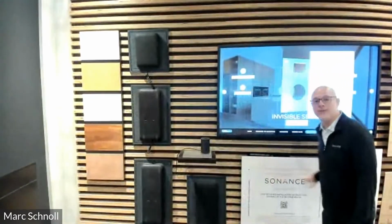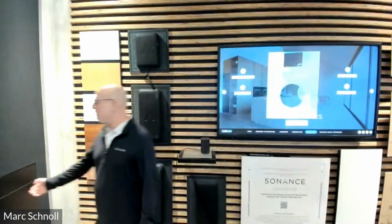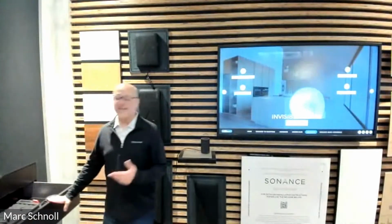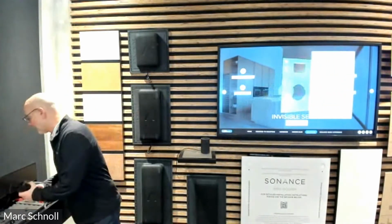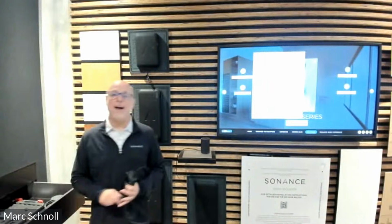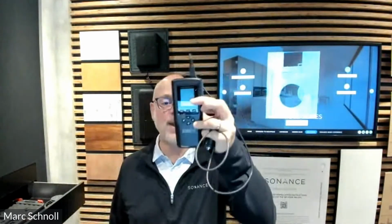In the corners of each of the speakers, what we're going to do is put a little steel disc. And then part of the invisible kit, and by the way, there is a certification process that Brian is going to be implementing to get you approved. So once you go through the certification course, you're able to sell and talk about invisible speakers. Brian can follow up with everybody on that. But this is actually a tool that we sell. It's called the SONANCE DG1 or depth gauge.